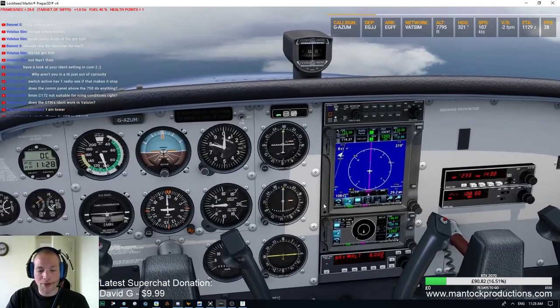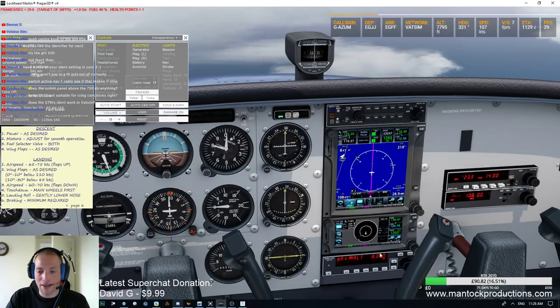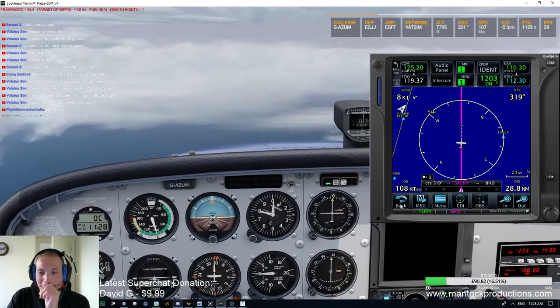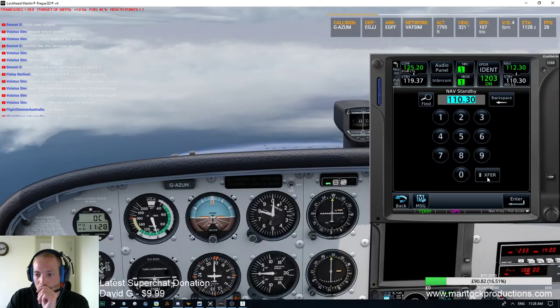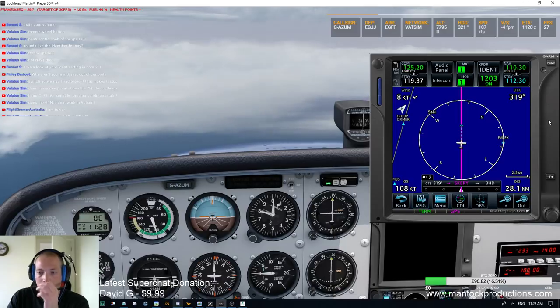The only way I ever remember doing this is actually going here, turning off the GTN panels to get back the default, and then I could tune nav 2. But I don't want to do that, because I want to figure this out. If I just go like that, turn right, there you go.